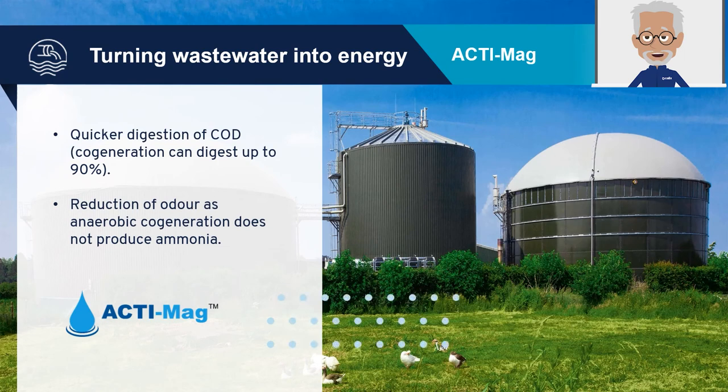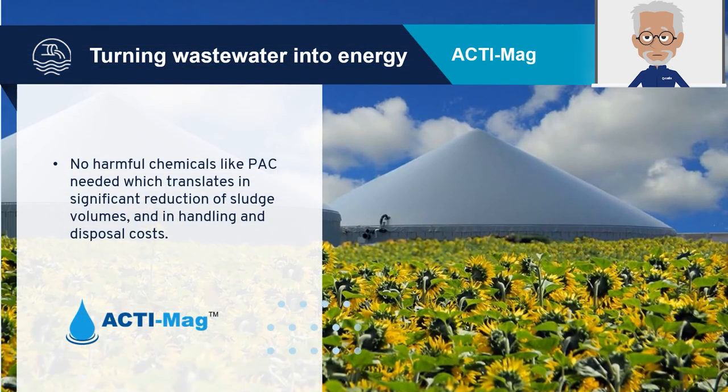Using Actimag can also improve digestion, as the system works better and faster to treat the wastewater. Because of the rapid breakdown of COD, Actimag can also help reduce the amount of electricity needed by the anaerobic system to meet discharge standards. Actimag also reduces odors. The main reason for this is that free ammonia is not produced in the process. Harmful chemicals like PAC are no longer needed, which translates into significant reduction of sludge volumes, handling and disposal costs.